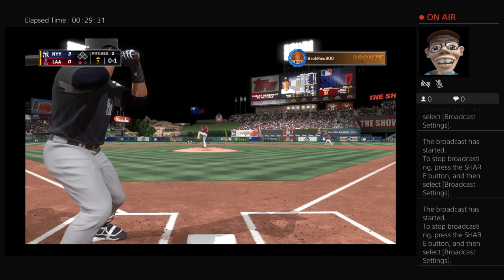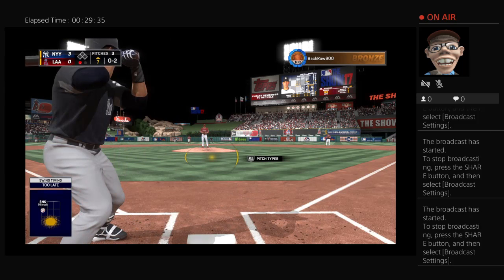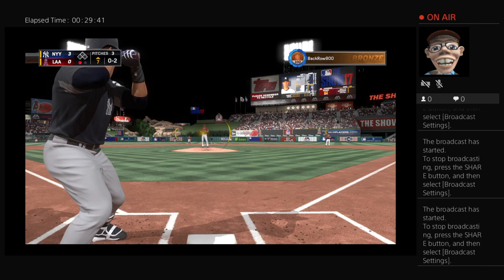The windup and the 0-1. Just a tick behind for a strike. He's just looking overmatched right here. A late swing followed by another late swing. Just dominating him right now.